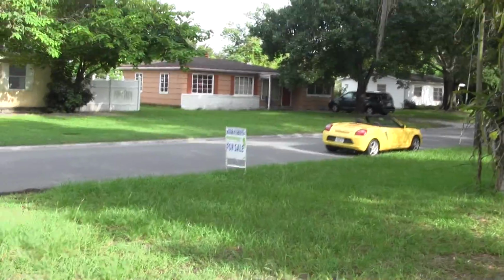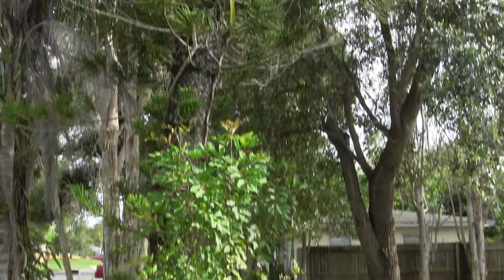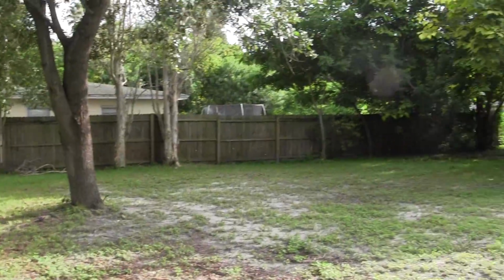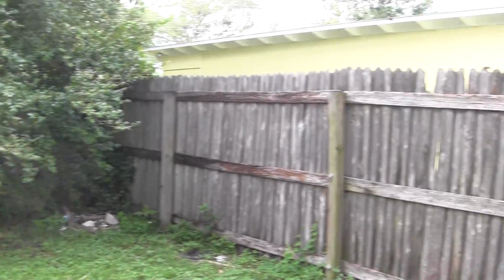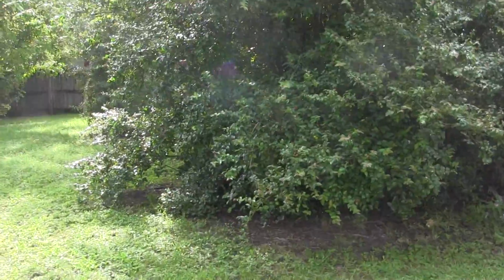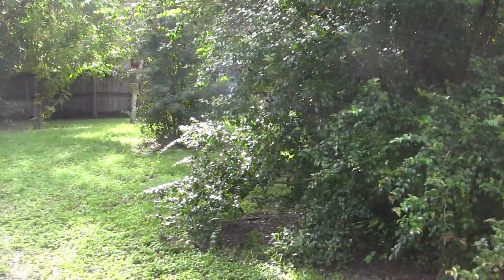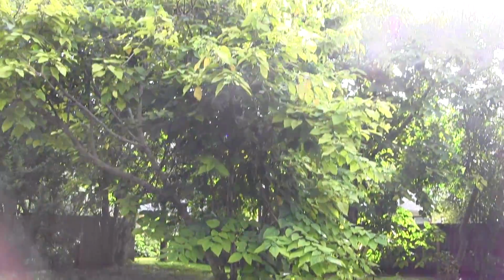Standing a little bit further inside of it. Got a nice palm there. Couple of good sized trees. This side fenced. Well, what kind of tree is that?